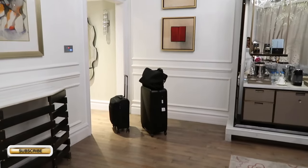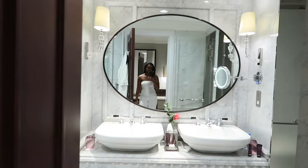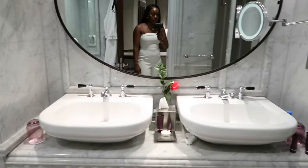And just like that, it's time to go. I'm gonna miss this view. Beyond grateful, my flowers. Oh, my dressing room. Oh my gosh. I'm dressed because I'm going somewhere this evening. I'm gonna miss this bathroom. This bathroom has been a dream.